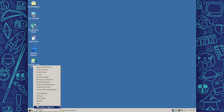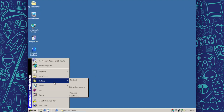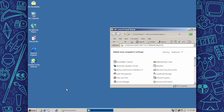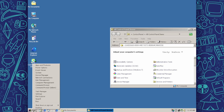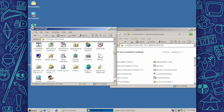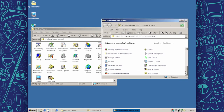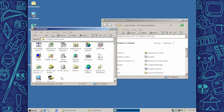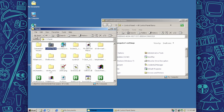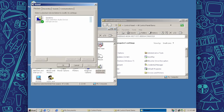However, I would be interested. I mean, that will just go to settings. What happens if we go here, though? We've got Control Panel Modern. But then we've also got just Control Panel. So this is the Windows 7 style. And this is just a load of shortcuts. This is literally a directory full of shortcuts. Which is interesting. So we can go to the sounds thing.